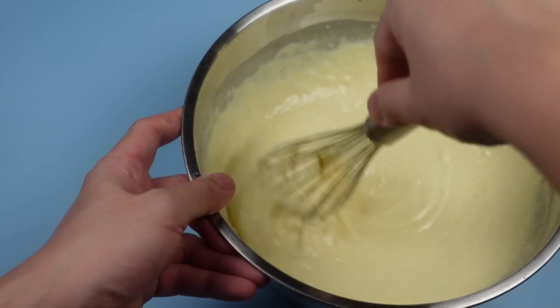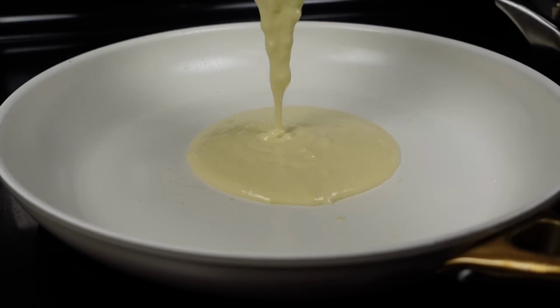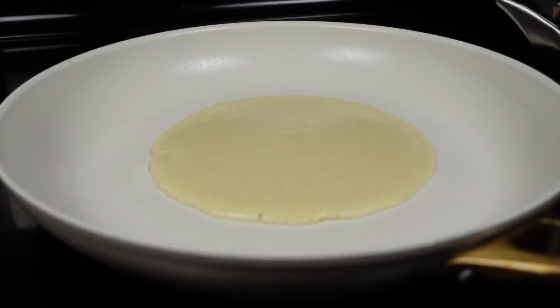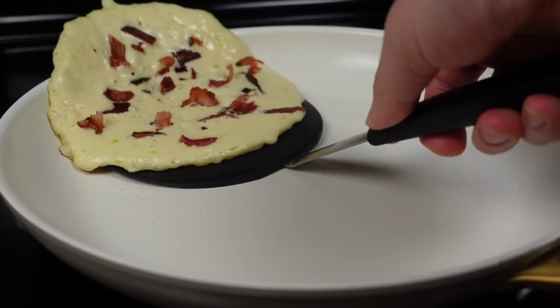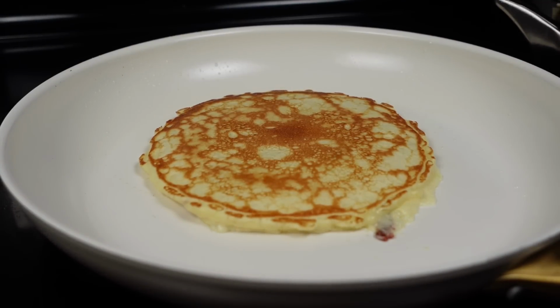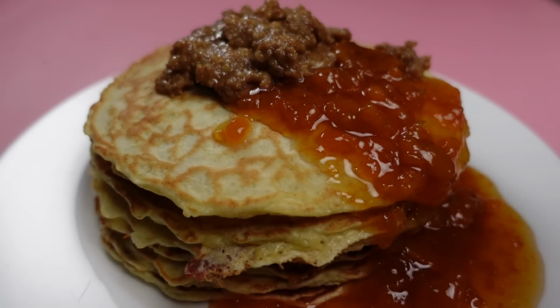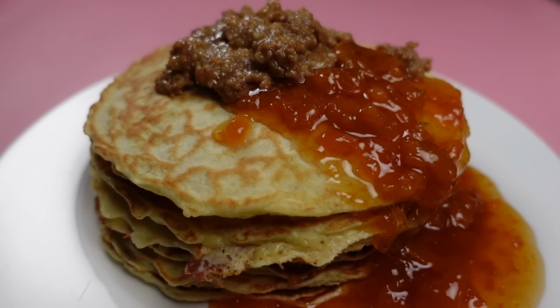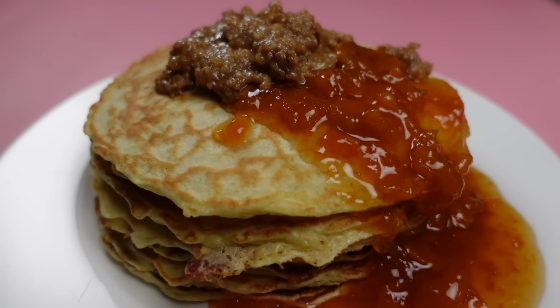Spray some non-stick spray on a medium non-stick pan over medium heat and ladle in some batter a bit at a time. Cook the bottom until brown, took me about 2 minutes, then sprinkle on some cooked smoked bacon on the batter, then flip it, which will seal the bacon in. Do this for the rest of the pancakes, stack them up and add maple jelly and walnut butter. Bacon pancakes, that's what it's gonna make, bacon pancake!